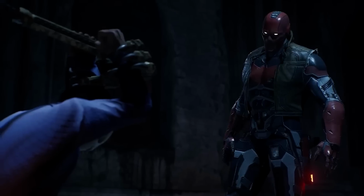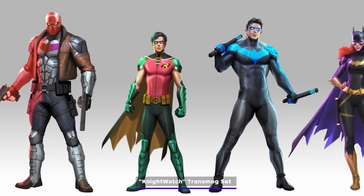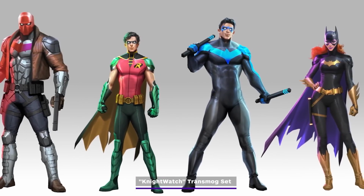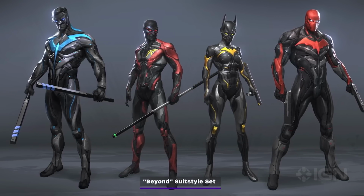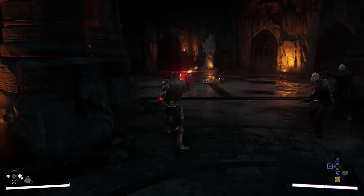Now, next to the 11 suit styles, there's also at least one transmog only set, and that's the Nightwatch set from Jim Lee, and this basically means that this set will not come with any stats. This set is also currently tied to the Deluxe or Collector's Edition, just like the Beyond suit style. So while there are of course no microtransactions, it does seem that these two sets are exclusive to more expensive editions, at least at launch.